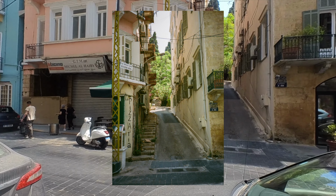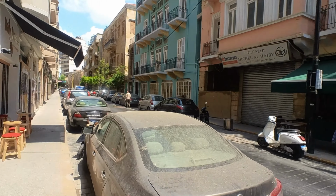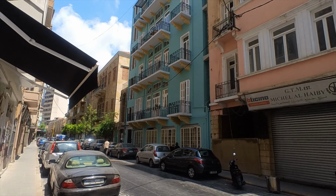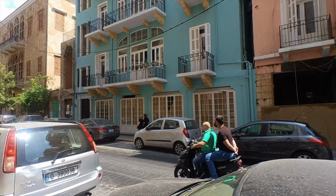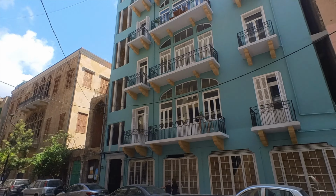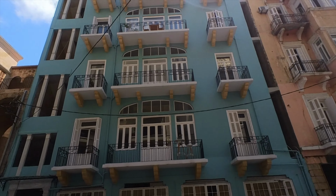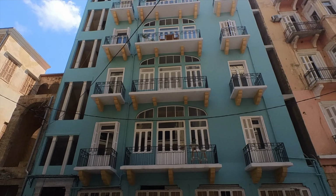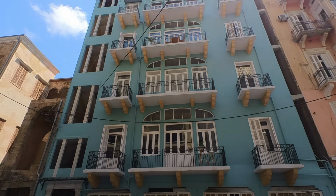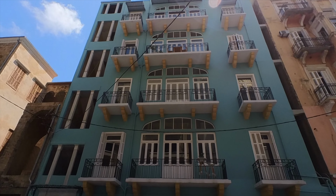Not too happy about the shot, but I do like these steps there, so 1, 2, 3. There we go. And I do like this building right here. Pretty sure this was one of the buildings that was destroyed during the explosion in 2020, but now it's renovated and it looks super cool. I don't know if you can see the two chairs with the table right there. That is super nice. Should I?